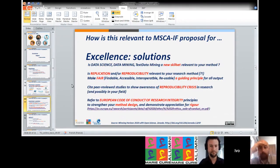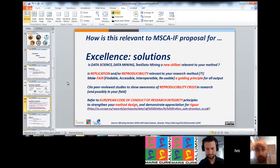What else can we do? The questions here to ask yourself are: does my research question offer opportunities to learn new skills? This is an important part of the application. You have to be explicit about it. So why not use this as an opportunity? If the research question allows you to learn a new data science methodology, data mining, text data mining, why not count that as a new skill set?